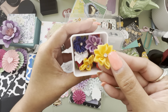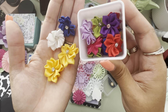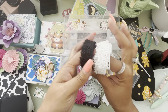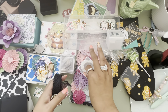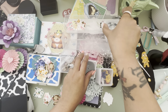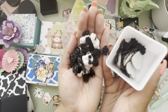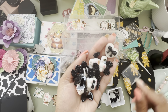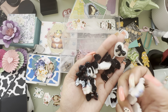This one has little ribbon flowers and all different colors in there. Ooh, and in here there's some trim. Ooh, I like this. Some cute star trim. And some cabochons. Let's see. Ooh, oh my goodness, I really love these black bows. So very cute. Wow. I really love those black bows.